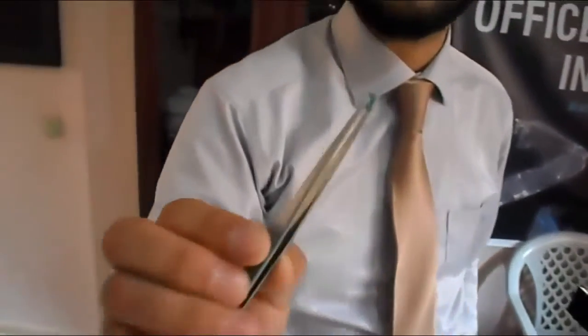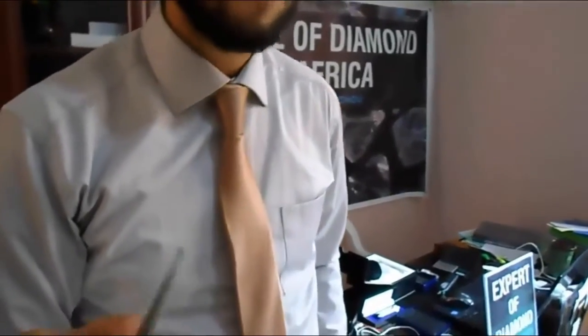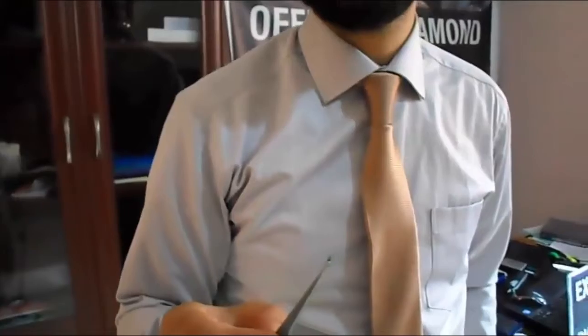This stone is natural emerald. It's about half carat. The first thing you should do to know gemstone, to know the color, to know gemstone by the color. And later I will talk to you to explain you some properties, physical and optical properties of gemstone to know it.